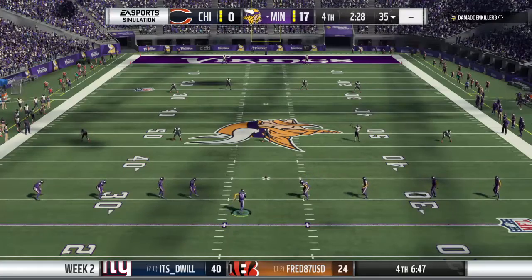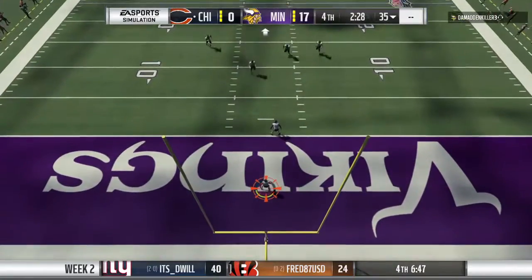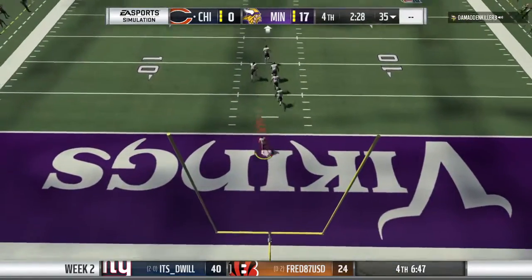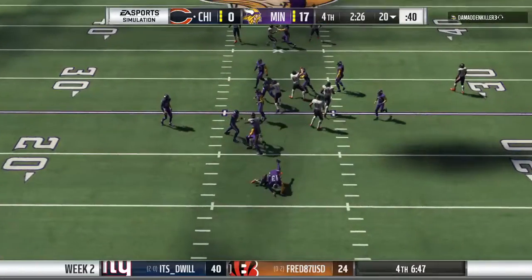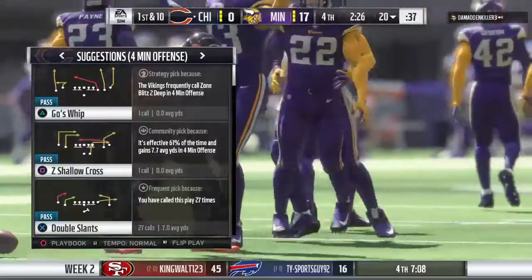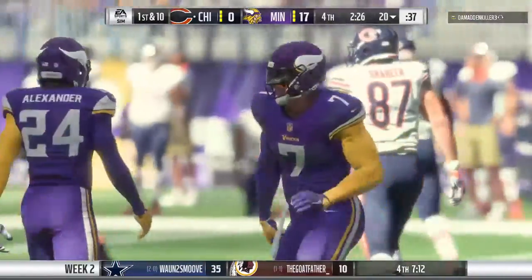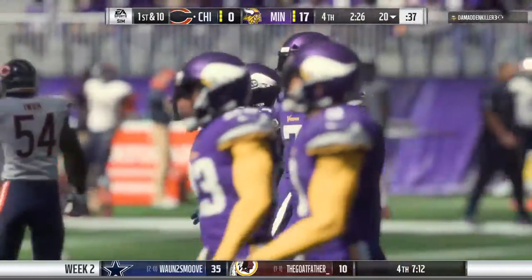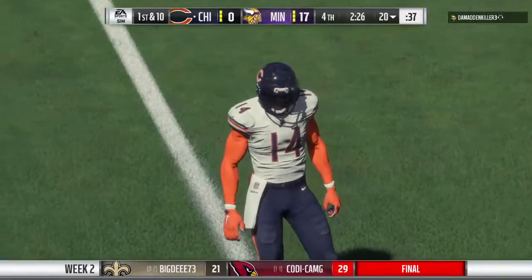The punter Pinion now to kick this one away. That's fielded in the end zone. And the decision to bring it out will cost him about 5 yards as he'll get this only back to the 20. And now Chicago getting ready to go as they take the field. They're sort of seeing themselves spiral out of control. Let's see if they can get things back on track.